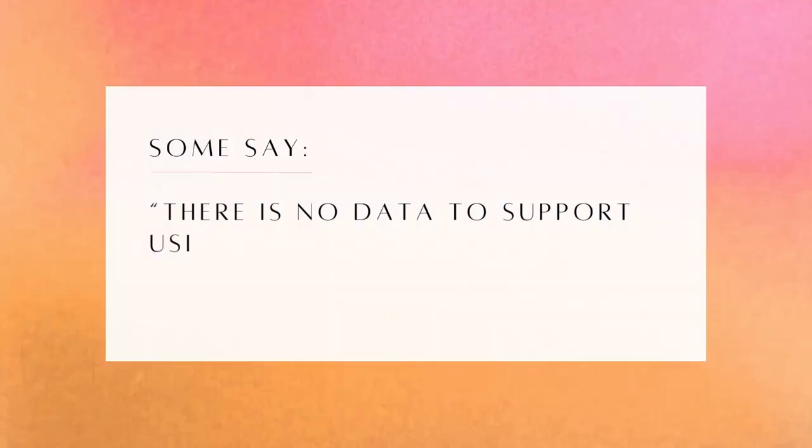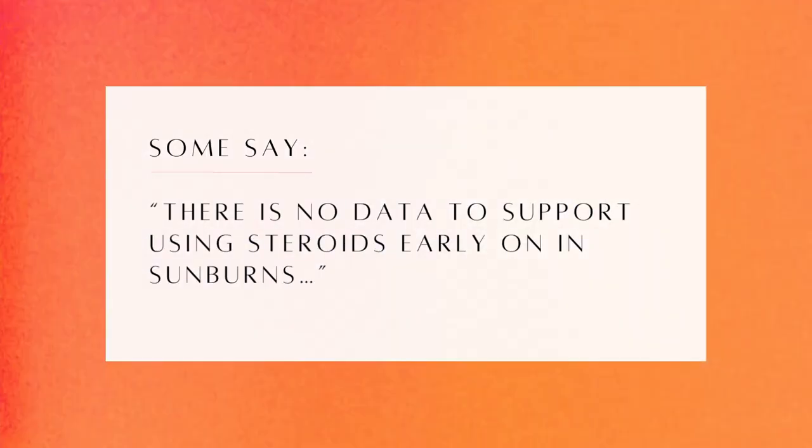And even though some may say there's no data to support using steroids early on in sunburns, well, you know what? One, it does make it more comfortable. Two, it does reduce inflammation, and inflammation is just terrible for healing. And that's what I've learned in my 15 years of practice. You can also take medications like ibuprofen or even Claritin or Zyrtec, which are antihistamines, to help calm that inflammation down.